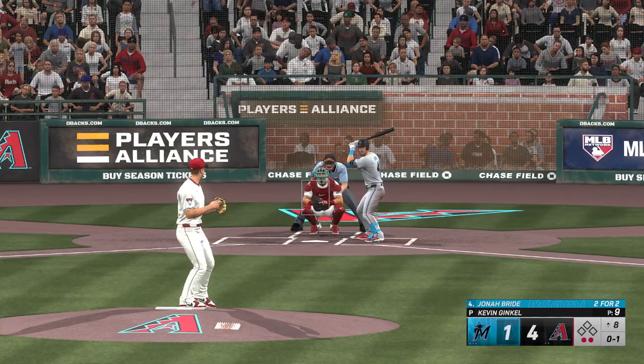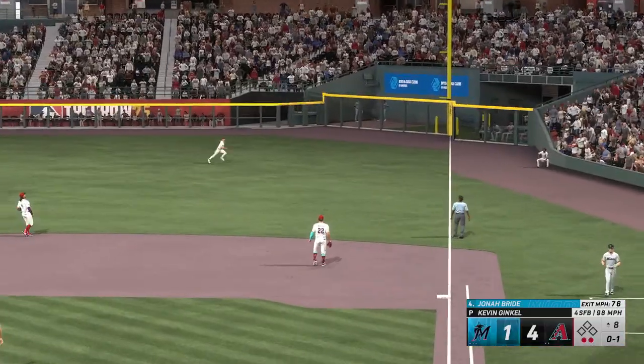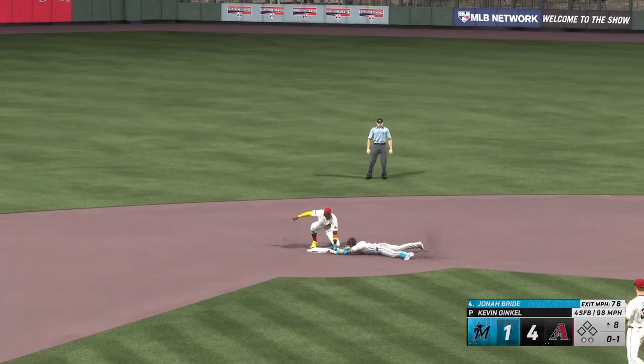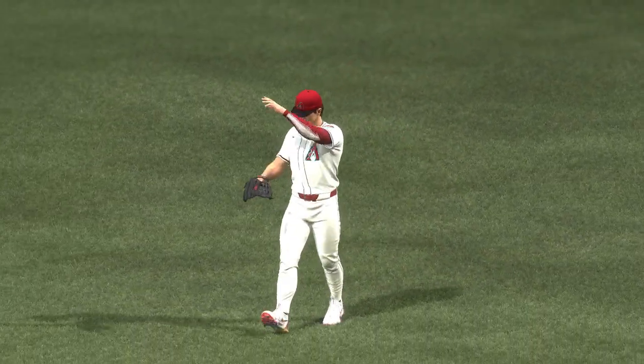Come on, Kevin. Come on. Swings and hits one in the air out towards right field. Dives, but it kicks off his glove. Throws to second, and he's out. He's out. Cut down, and that ends the inning.